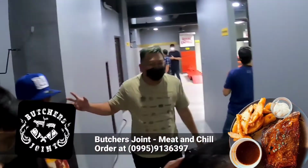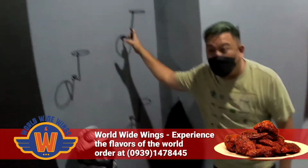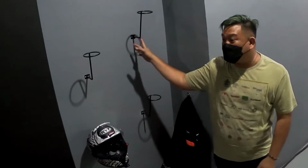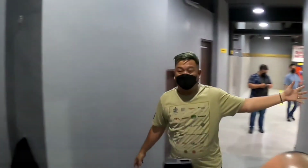So we have, I'm kind of proud of the helmet wrap because all riders know that helmets are not the most beautiful smelling part of riding. So we put this here so we can have our jackets, helmets, before we enter our customer's lab.